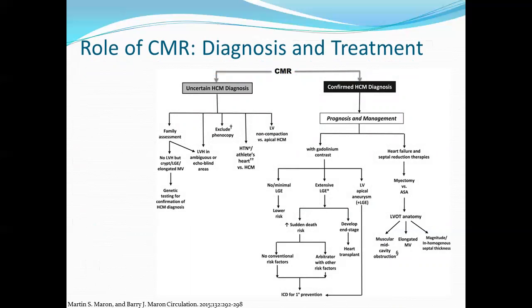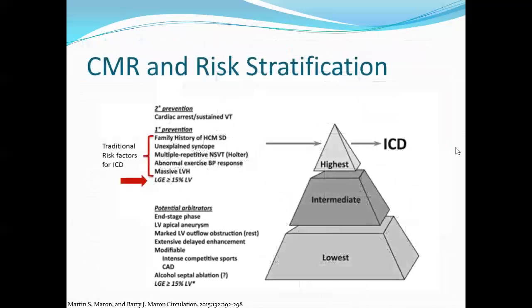as well as in looking at treatment strategies. So you can go down this algorithm looking at patients who have late gadolinium enhancement. Those patients who have HCM who don't have late gadolinium enhancement are lower risk. Those who have extensive late gadolinium enhancement have increased risk of sudden cardiac death. This can play into who you put an ICD in, who you don't, and then what you do: do you do a myectomy, do you leave them alone, do you just beta block? So CMR can help with treatment as well.